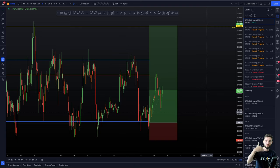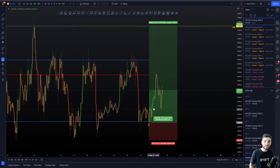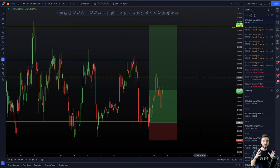If I had moved my stop loss up prematurely when there was no reason to, the stop loss would have been hit. If I had closed out the position too early, guess what? I would have actually missed the move to the upside. No, I stayed calm, collected, and confident in my trading plan. And now currently I'm obviously sat in profits.